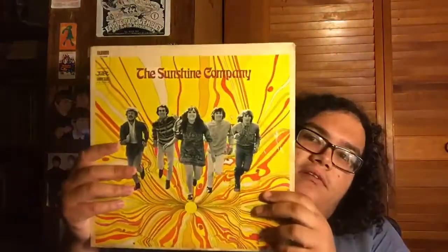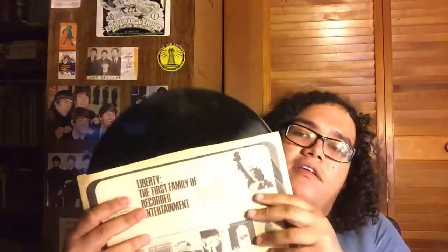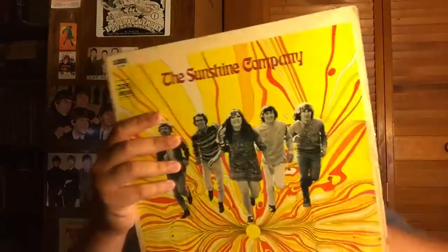This is a thrift store find, the Sunshine Company. Original in the shrink. Nice kind of bubblegum, very light sort of psych, more along the bubblegum edge, but there are some songs that... I'm trying to remember what song it is. I think it's Love, That's Where It Is, that had some heavy fuzz guitar on it as a solo. Cool one to have.